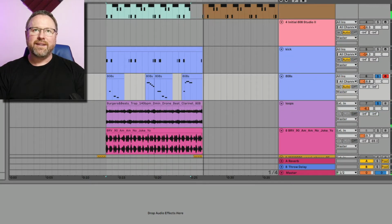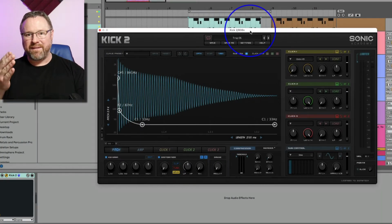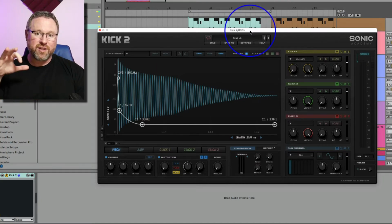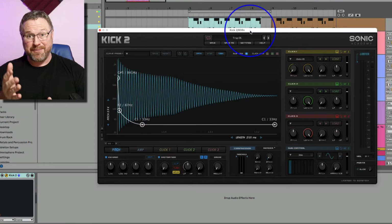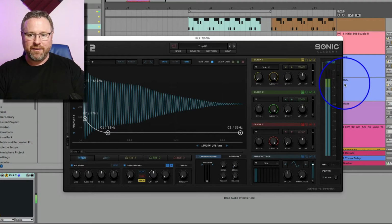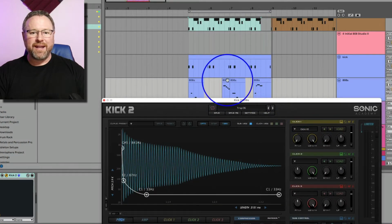Now, I've created those using a tool called Kick. Kick is one of my favorite plugins for kick drums, but it is also great for tonal kick drums or 808 type sounds. And that's what I'm using it for right now. So I've got a sound up here, and I've connected it so that it moves around with the notes, and I've tuned it to the drums. So now it's playing its own sort of bass line.